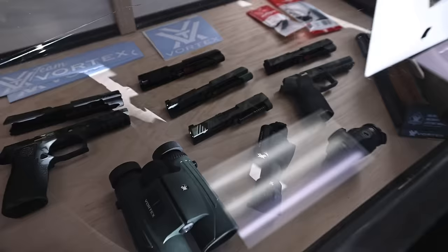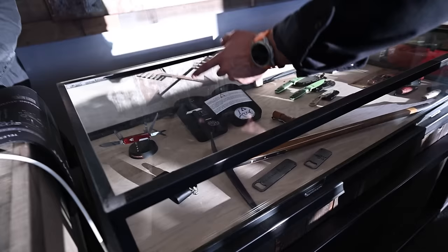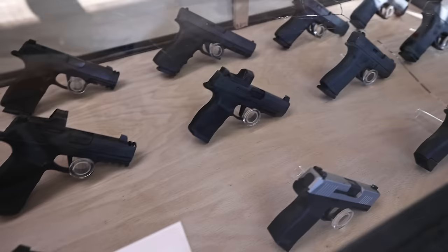We have your favorite multi-tools, like the Swiss Army one, the OG one. We have a couple knives and all the pistols that we've tested and recommend. I hope to get Staccato in here as well. They make a good carry pistol called the C2. Hopefully we can get that in here.